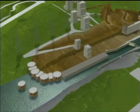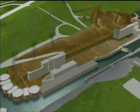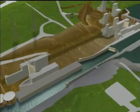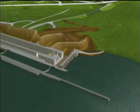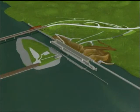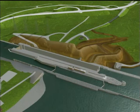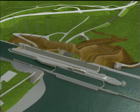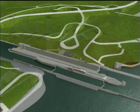Downstream lock construction, monoliths 25 through 32, consists of conventional cast-in-place concrete and includes the downstream miter gate. Lock monoliths 6 through 24 will be constructed of cast-in-place concrete and will complete the middle lock construction. The upstream floating approach wall, the downstream landward approach wall, and lock approach dredging. A new lock operations building, lock backfill, utility relocations, and final site development and build-out will complete the new lock work.